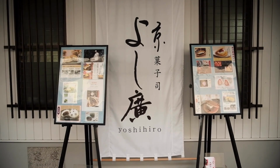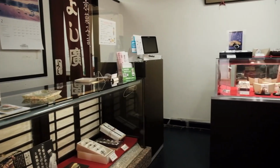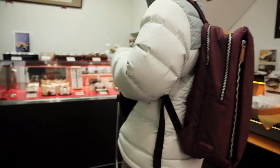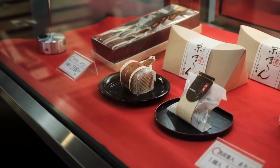Yoshihiro Wagashi store has lessons for people who want to learn how to make wagashi. It's an hour class for about $40 for 2 people. We were unable to film inside as we were busy making the snacks, but the teacher teaches you how to make 2 kinds of wagashi.